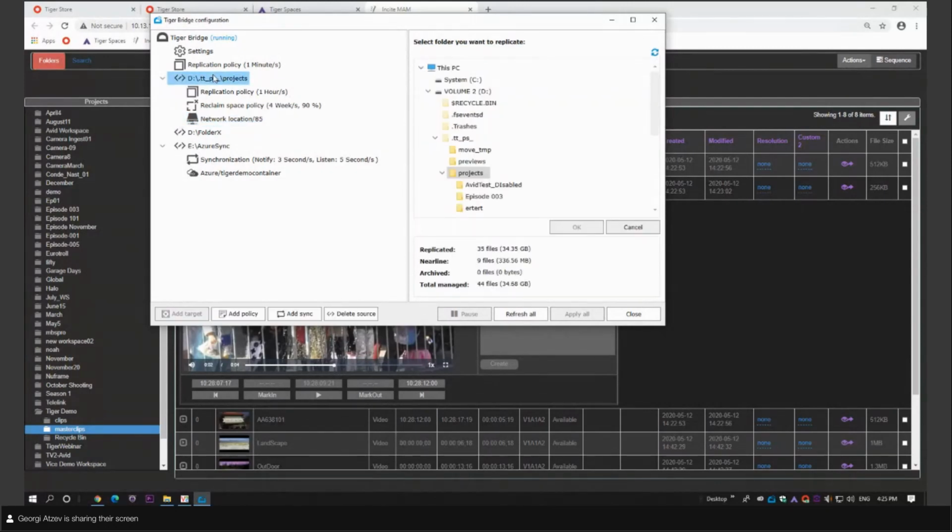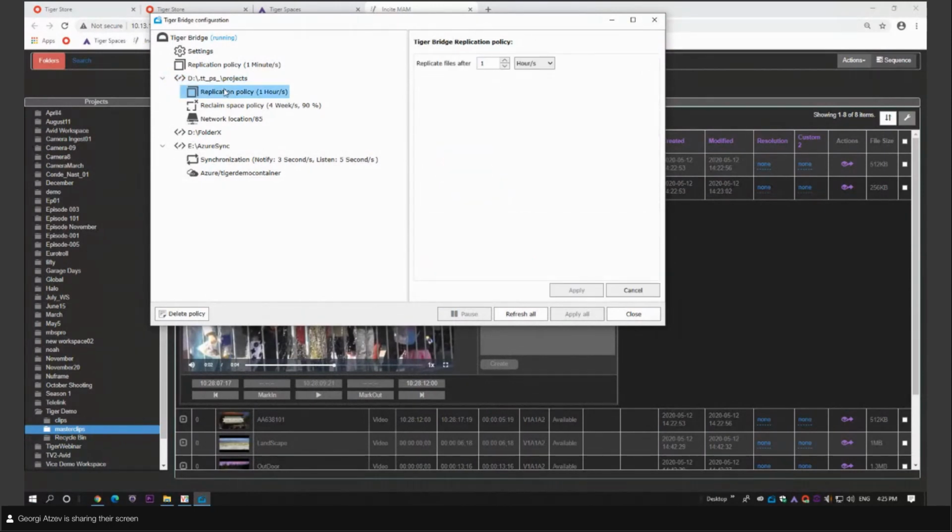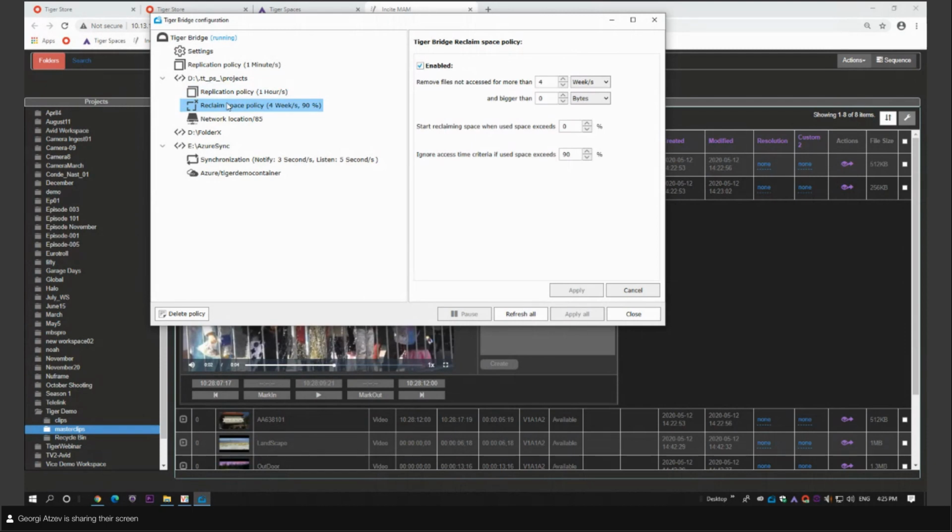So this replication is done based on policies, and the policies are the following. I have said that if data is not modified within 1 hour, it will automatically be replicated to my target. So I will have 2 copies. Then I have a second policy, the reclaim space policy, which means that the data will be moved depending on the policies I have here. So if data is not accessed within 4 weeks, or if my disk space exceeds a certain percentage, it will be moved and we leave only a small stub file on the file system.